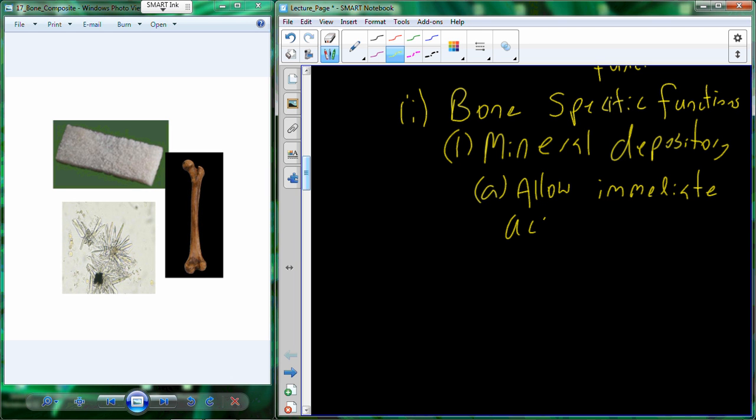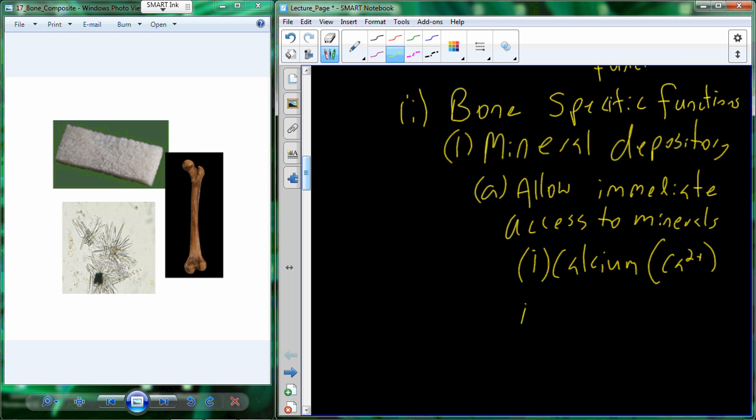So we allow immediate access to minerals. And the two big minerals that we need, I've already hit on calcium. Calcium is really important. And then another mineral called phosphate. Phosphate is PO4 3 minus, because it's a negative charge, so 3 more electrons than protons. It doesn't really matter. Just know that we need calcium and we need phosphate, and we store those two chemicals in the bones, and we call those chemicals out of the bone to enter into the bloodstream to be used in other locations in the body.